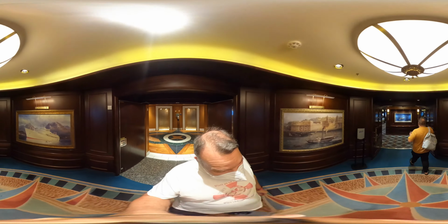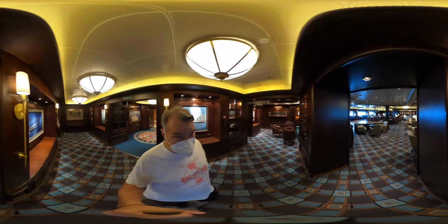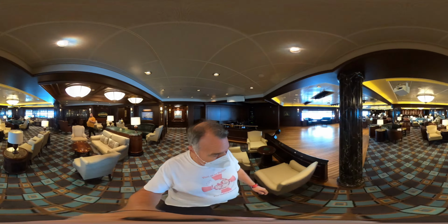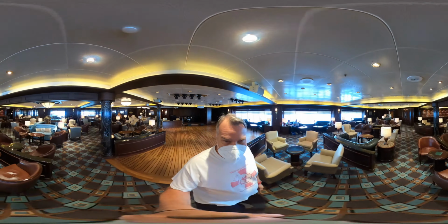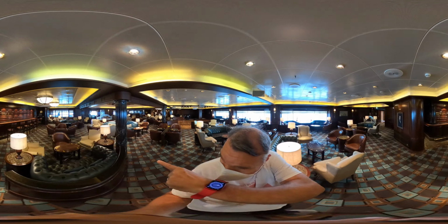And it's big. And they have trivia in here. And it is packed for trivia. So as big as it is, it's not big enough. But here's the dance floor. I've not seen, oh yeah, I have seen people dancing here. And they have a bar. And you can walk through, you can also go out that way.